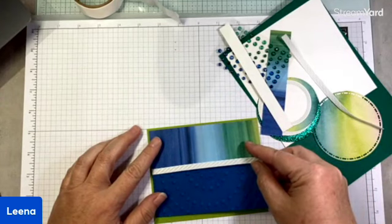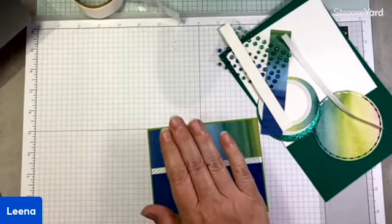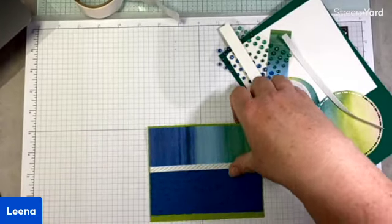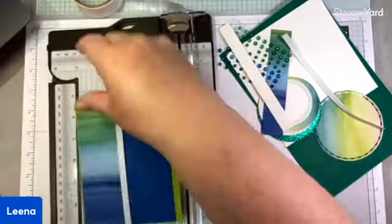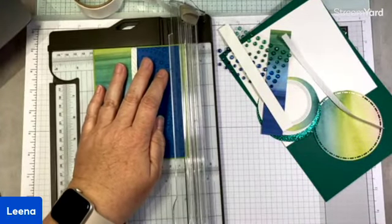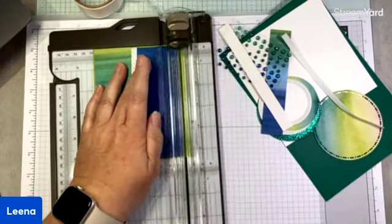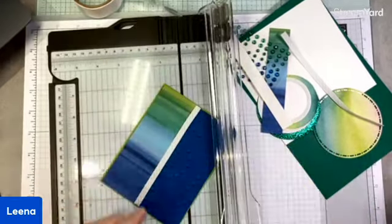And I think I've cut my cardstock a little bit too big. This is supposed to be 4 1/8, but this looks bigger than 4 1/8. So let's give that a little trim, shall we? So we're going to bring in our trimmer here. And yep, definitely more than 4 1/8. We'll just cut that down a little bit. There we go. Problem solved.